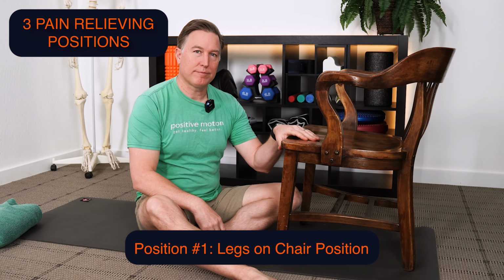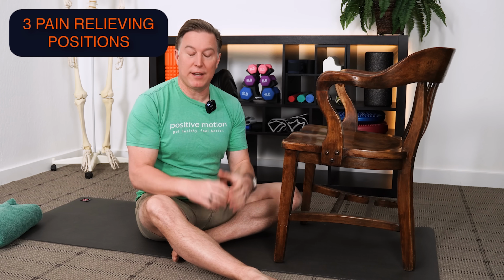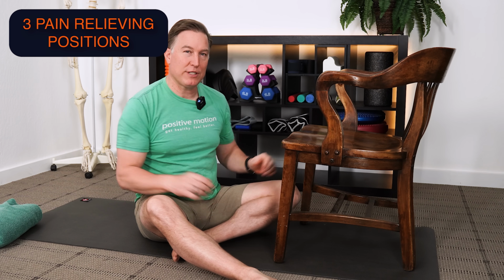So the first pain relieving position we're going to talk about is legs up on a chair or a couch. This helps to calm down the muscles in the spine, allows your spine to go into spinal neutral, and helps to decompress those discs, take the pressure off of them.